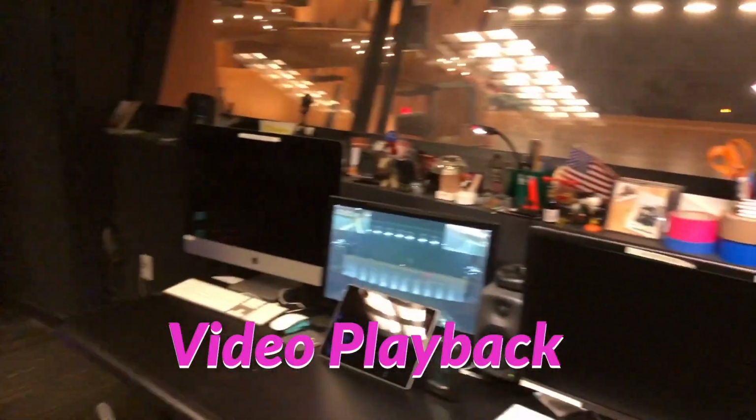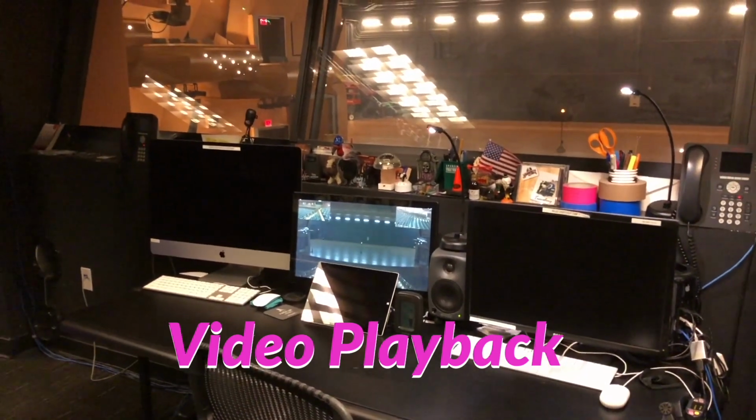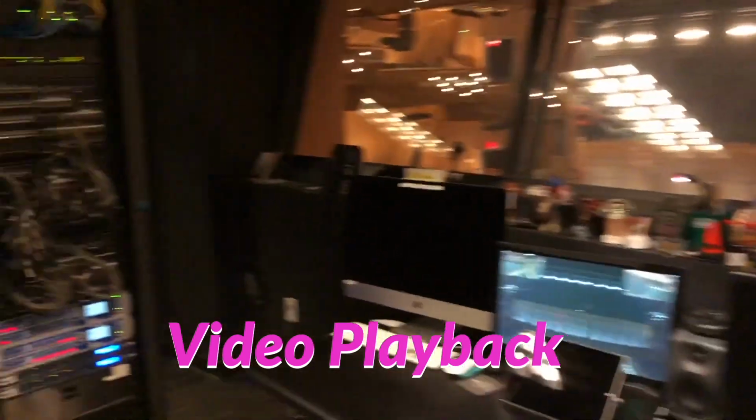This is our video playback station. We use these computers to display images or videos projected onto any of our movie screens.